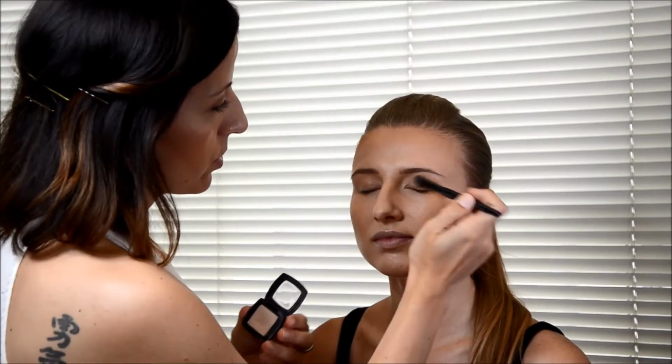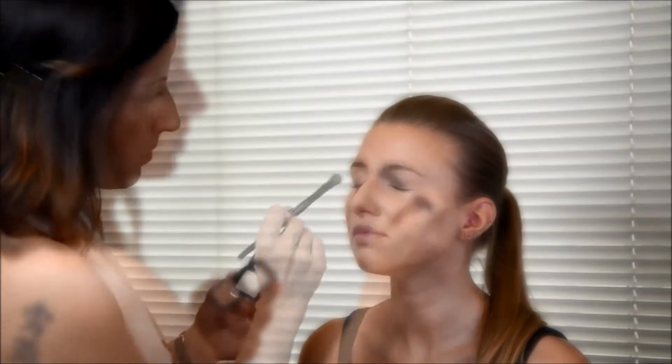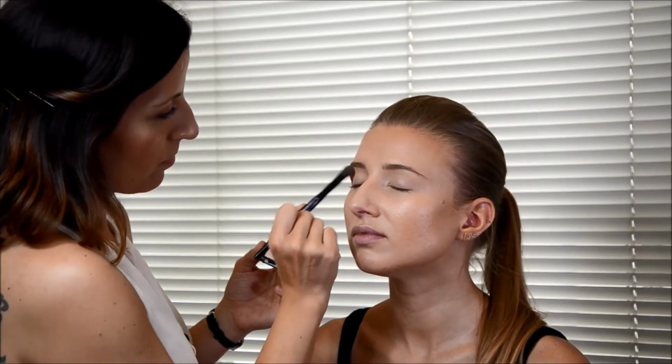Okay, we're going to move on to Agata's eyes, and as a base color, which I think is super natural and really nice, we're going to be using color Linen. So with Arbonne's Eyes All Over brush, just going to apply the eyeshadow. You want to tap a little bit of the eyeshadow off and just press it onto the eyelids. Okay, so the base color is on.